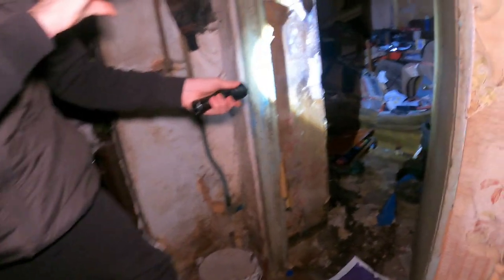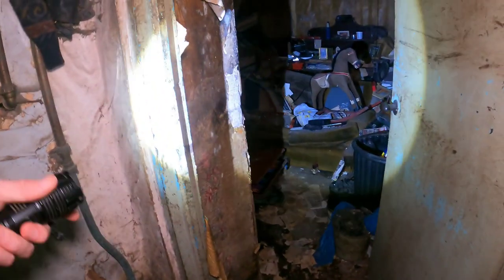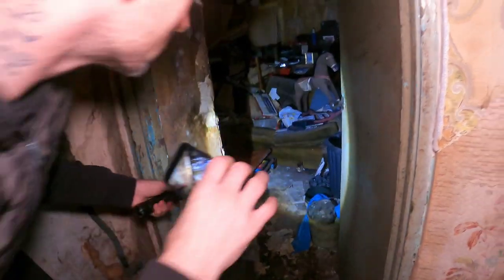Look at the old bag. Proper Hoarders cottage. Have a look through there. Oh, rocking horse. Oh, fucking spider webs. Wow. I might have to use my torch, please. Wow. Oh my god.